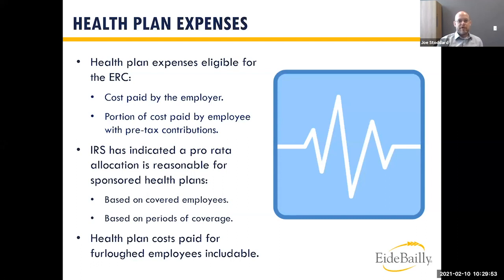The IRS has allowed in the FAQs using a reasonable pro rata allocation to figure out the per employee cost. They've also indicated that using COBRA rates would be one reasonable method for allocating costs. So you're given reasonable flexibility to allocate those health plan costs in a manner that makes sense and that you can administer.